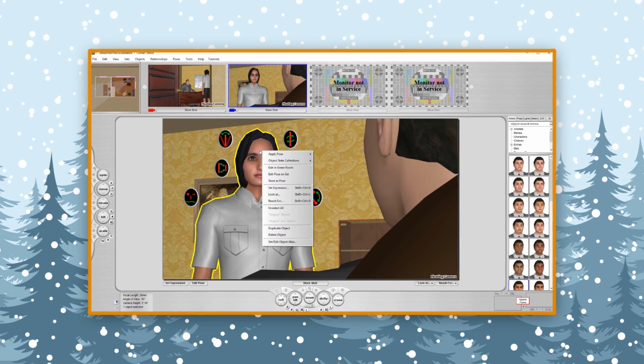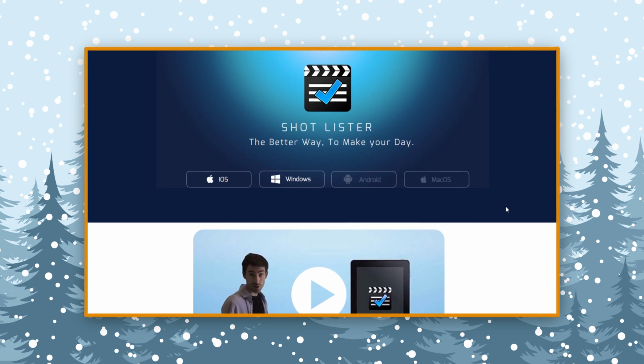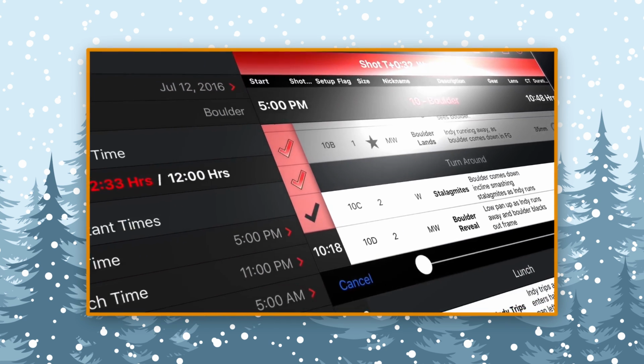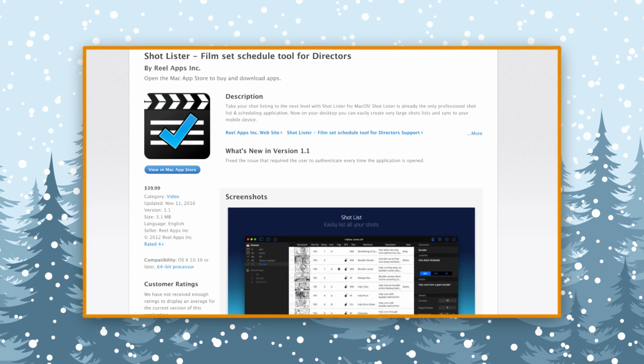Moving on to software that's going to help you prep your film with Frameforge 3D, which we talked about a few weeks ago. It's great for creating storyboards or animatics. Then we have Shot Lister. I use this on almost everything I make. It's the best way to create your shot list and plan your shoot days. And recently they made it 1,000 times better by introducing the desktop version, so you can more easily create your list and schedules. The Android version goes for $14, iPhone and iPad version goes for $20, and the desktop version, which is only for Mac at the moment, goes for $40.